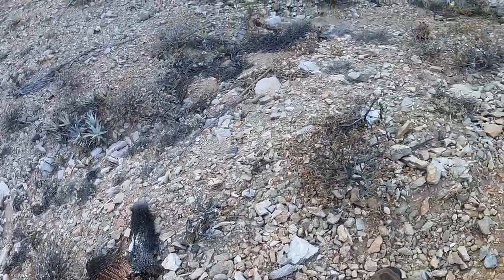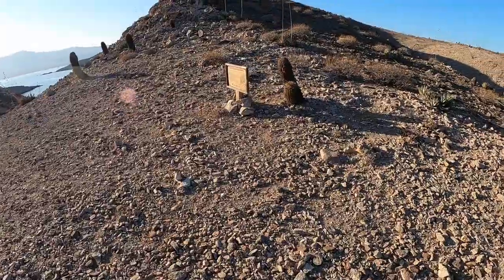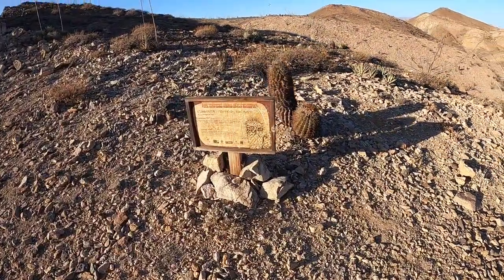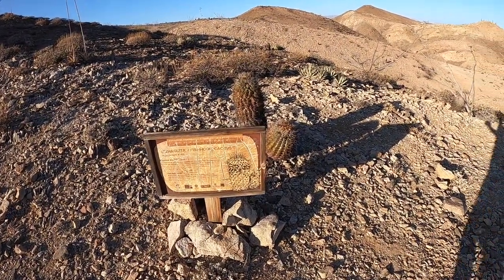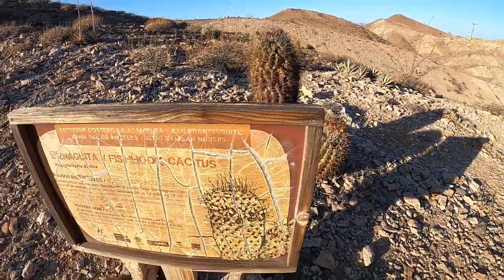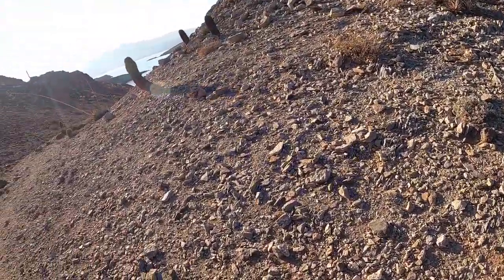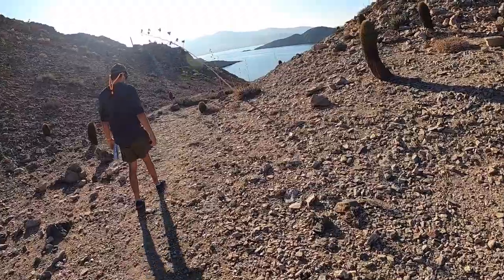Dead cactus. Fishhook cactus. That's what we've been seeing. Why are they called fishhook? Too blown out to read. Sorry. Here we go.